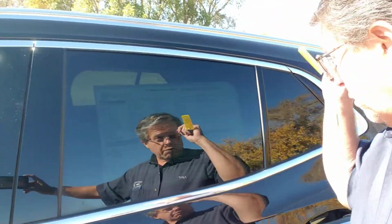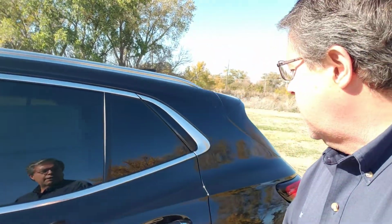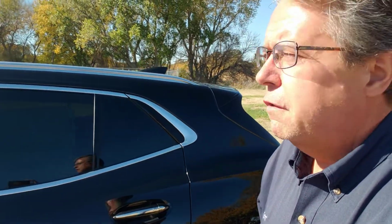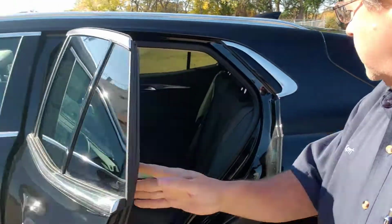Now this one, we're priced MSRP $37,040, and it has a lot of nice little features with it. Side blind zone alert, remote start. Let's take a look at the back seat. Push the button, unlock the door.